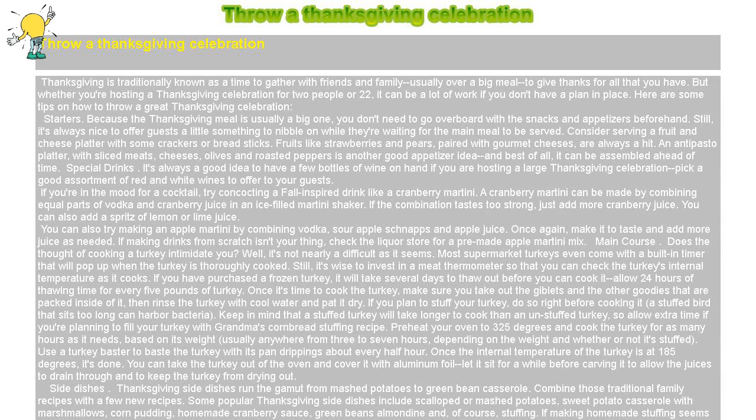If making homemade stuffing seems like too much work for you, use a boxed mix and jazz it up by adding dried cranberries, chopped apples or raisins.